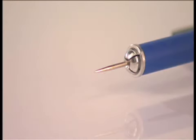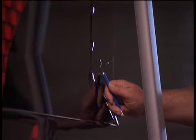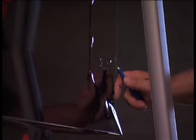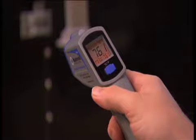The air release tool. This is for removing air from bubbles that will occur during application. Here is a key area where you'll use this tool. Note, do not use the tip of your knife blade. Always use an air release tool. Masking tape for positioning and repositioning. Optional surface temperature thermometer and IR thermometer for checking surface and ambient temperature.